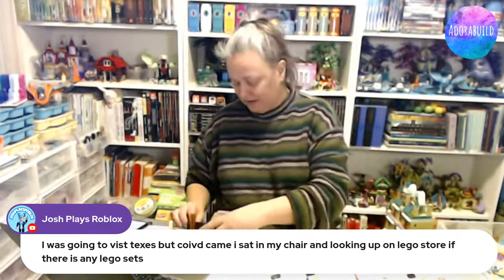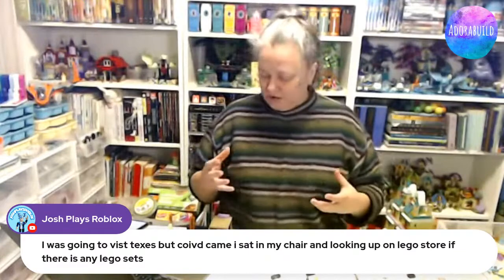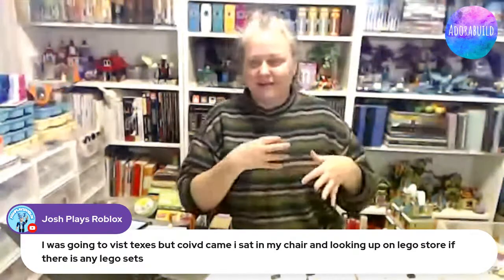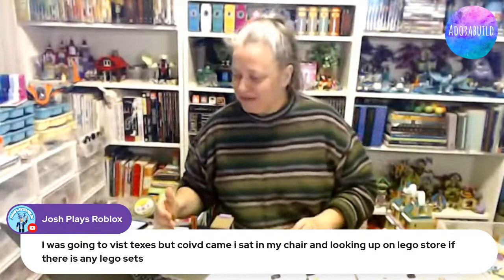It's really nice to be able to inspire newer builders to go, this set is actually quite small, I want to expand it, or I want to mix this up, or I love the Maleficent mini doll, but let's make her different, let's modify her and paint her, or whatever it happens to be. So, yeah.